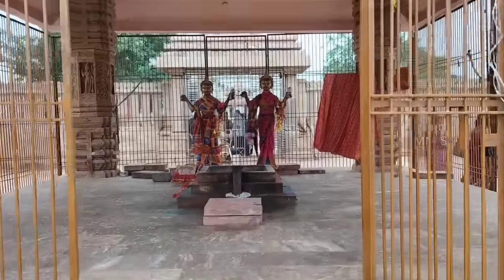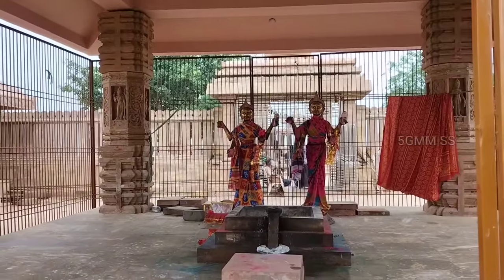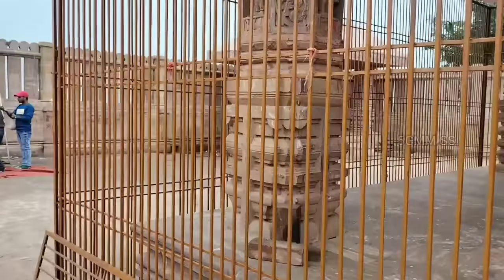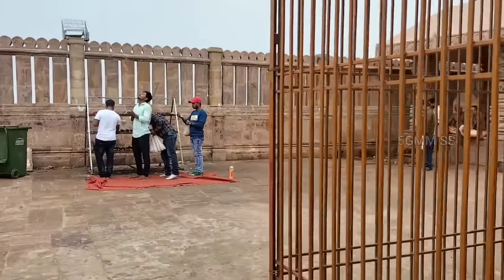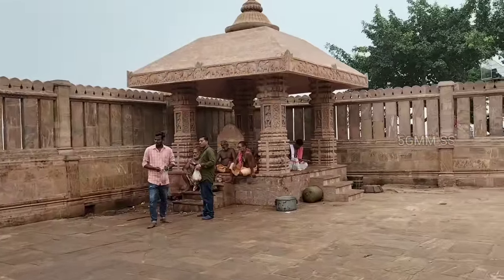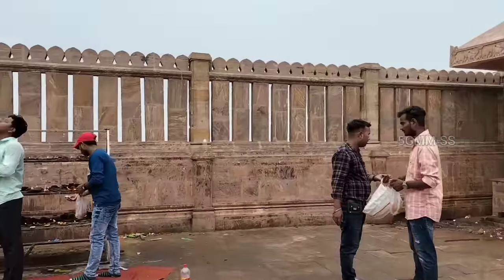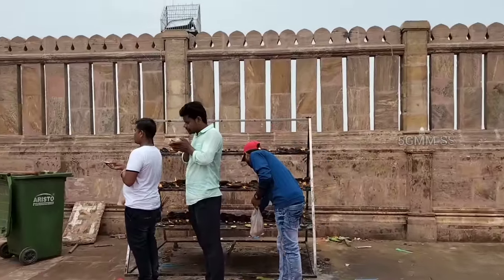Tara and Tarini are erected at this temple. Mata's idols are adorned with gold and silver embellishments as well as precious stones. Two brass heads known as the Chalanti Pratima, or living image, are placed between them.